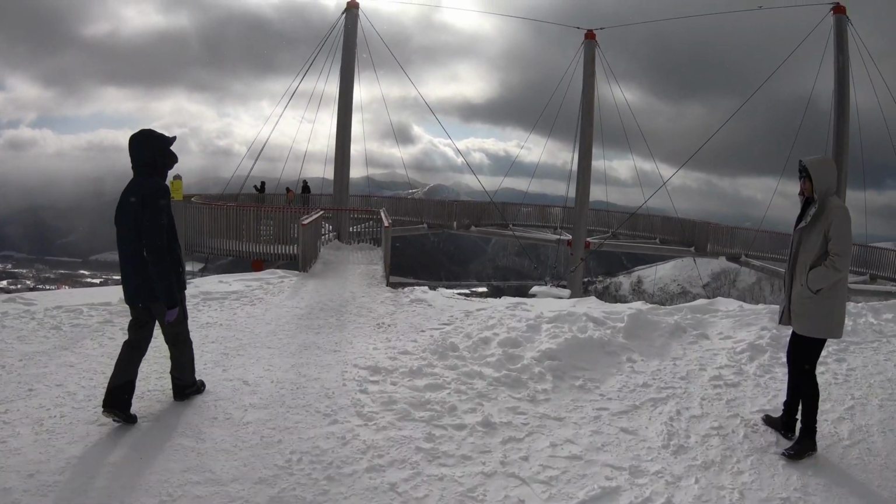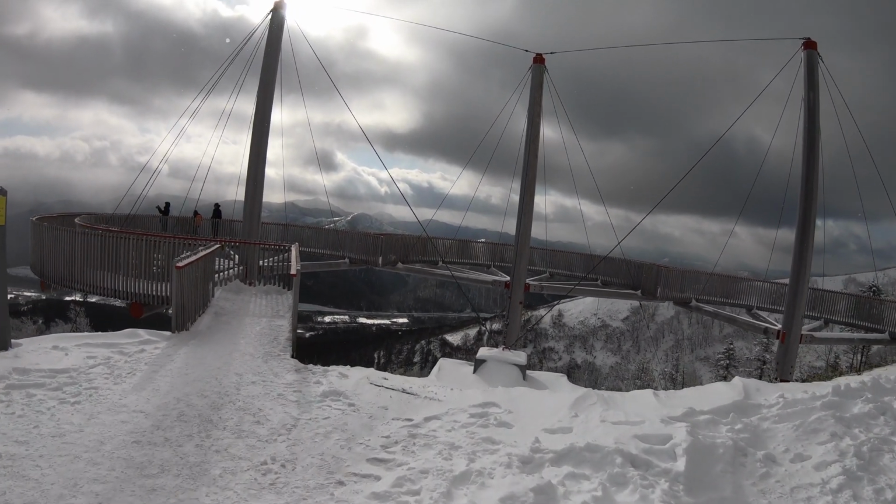And then you can enjoy the Snow Mountain walking trail, which is a 200-meter walking path.